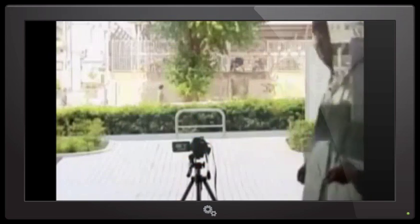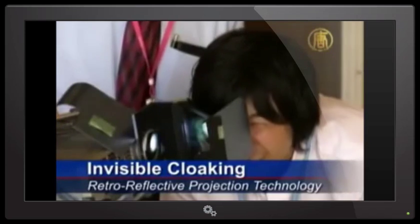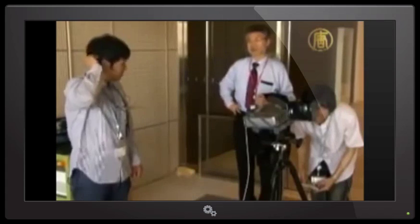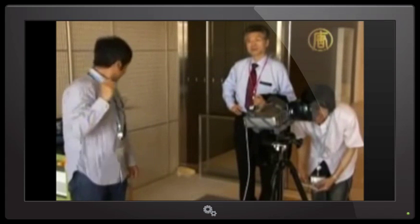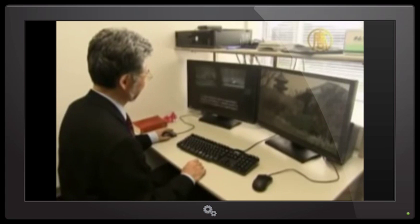It was once something that belonged only to science fiction, but now Japanese researchers have created technology that's the first step towards making objects invisible. The technology comes from 2003, but its developers say the Harry Potter-like invisibility cloak is just the beginning. The team, led by Dr. Susumu Tachi from Keio University, is now adapting its findings to help pilots, drivers, doctors, and others.